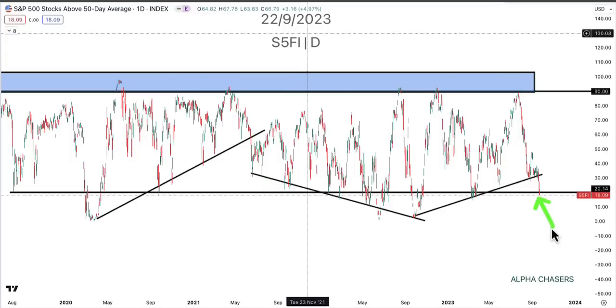So is this the beginning of a new trend that's going to lead to lower lows and a lessening of the breadth of the market, meaning a weaker market? Or is this just an anomaly and I'm overthinking it? I don't know the answer to that yet.